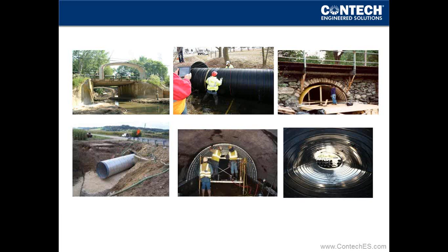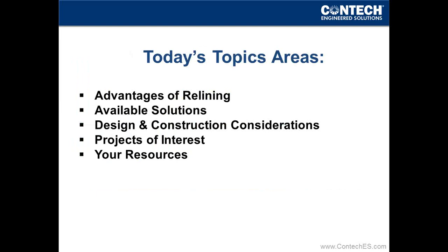Since then, other folks in the industry have also developed some smart approaches. Of course, the CIPP approach has been around a while with in situ form. But today we're going to talk about the slip lining products that Contech offers. We've tallied that up recently, and there are 12 families of products that we manufacture and represent that are great solutions for reline situations.